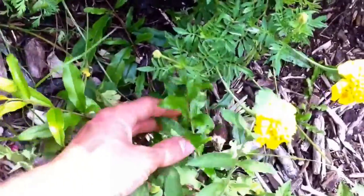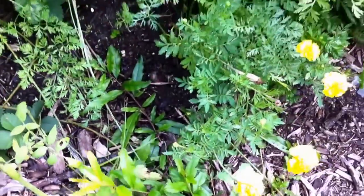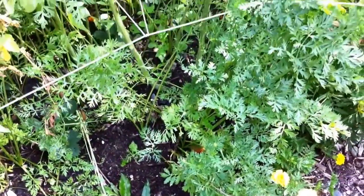Here's a pomegranate tree down here. Hiding underneath here, but still doing alright. Came back, was given to us by our neighbor. So it's done pretty well. So it looks like more of 18 fruit trees rather than 20.